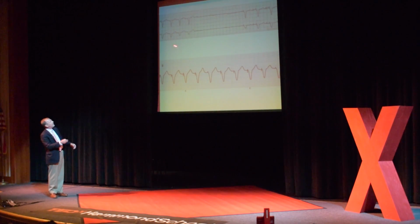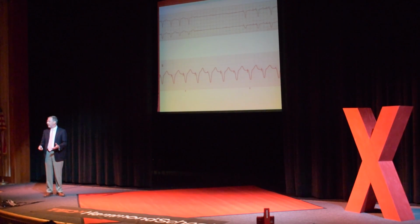This is an example of an electrical phenomenon. This is the heart beating, and then all of a sudden you see no beat, that's asystole, and then the heart picks back up again. So that's a gentleman who needs a permanent pacemaker put in to help take over that electrical need for the heart to do its work.